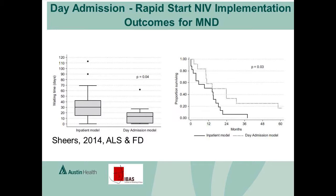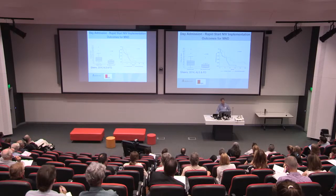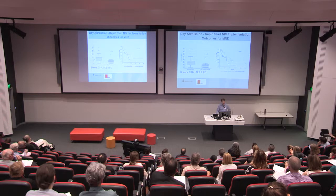I was going to move on and just talk briefly about a couple of other areas. This is work that Nicole wrote up and published a couple of years ago, but the work actually dates back a bit longer. When we first set up our service, and in fact internationally, many people brought patients into hospital, and they spent a number of days in hospital getting set up on ventilation, fiddling around with settings, doing training of carers and patients who are using it.